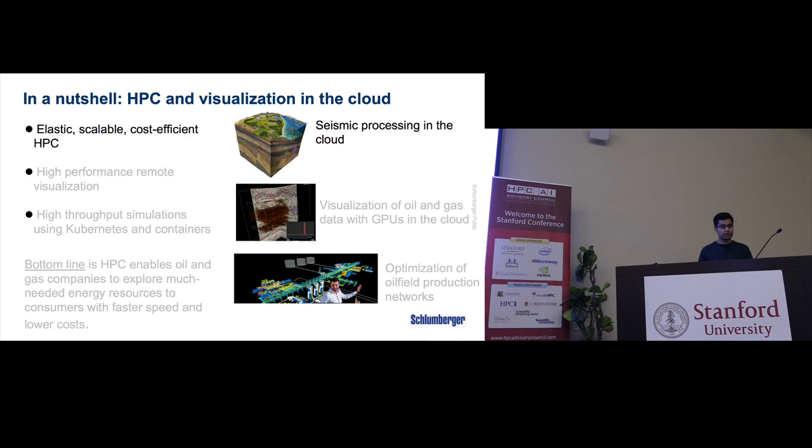So the second aspect of my talk is about high-performance remote visualization. Some of the work that we have done in the visualization space is moving from traditional desktop visualization, which is common in the oilfield industry, to more of a cloud-native scalable visualization, where the rendering happens on the cloud, and then you are just streaming the images to the browser.